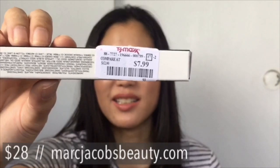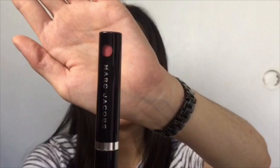I found a Marc Jacobs The Marc Liquid Lip Cream. This is in the shade Shush Blush, and this was $7.99 at TJ Maxx. I kept seeing this around, but it took me forever to find a product that hadn't been opened and swatched, but I finally found one, and here's a look at the shade.